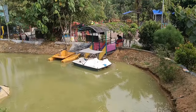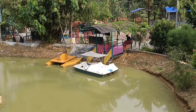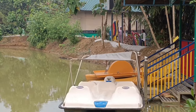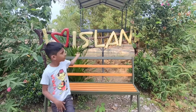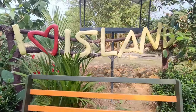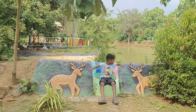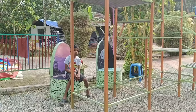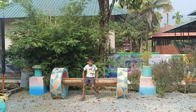There are two boats you can ride, for kids and big guys, and it's for everyone. And it's cool. And here, whoa, it's the Island Park. I like it. Whoa, wait a second. What are the others at the Island Park, is it better? Whoa, check the seat. I like these two seats.